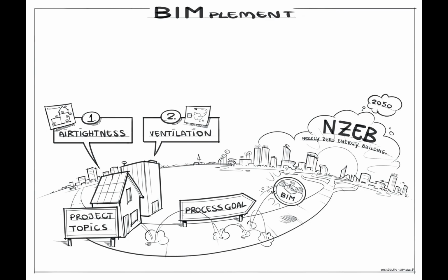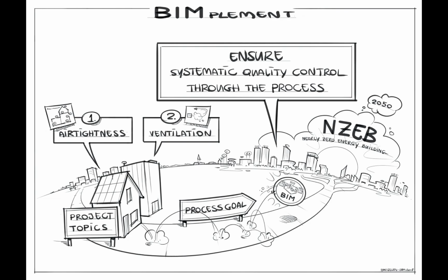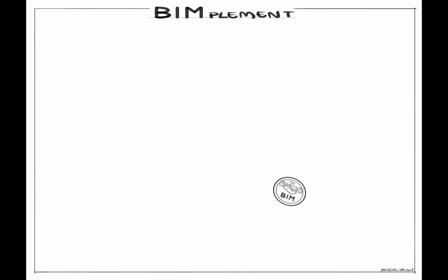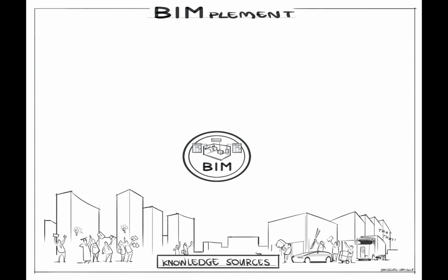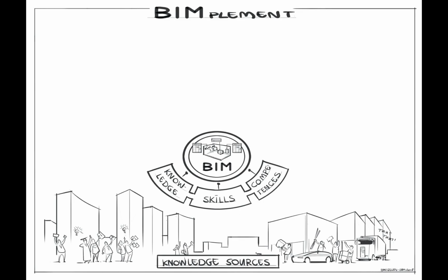This approach will ensure a systematic quality control throughout the construction and renovation process. BIMplement uses BIM as a universal information holder and enabler of the learning process within projects and between projects. The learning process can be developed from several knowledge sources, such as training, inspections, manufacturing information, guides, and so on. These sources can be qualified in three topics: knowledge, skills, and competences.